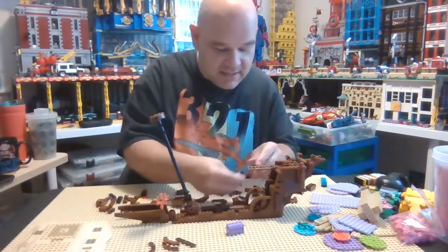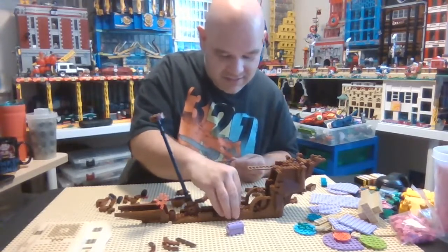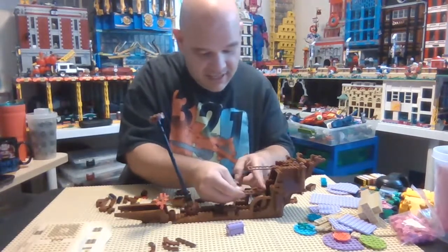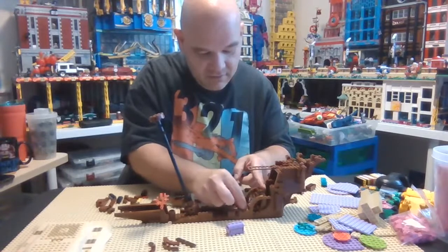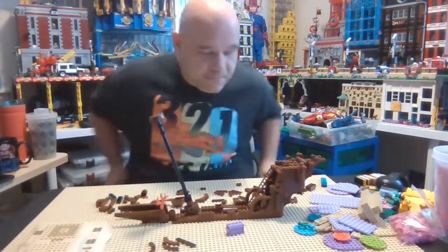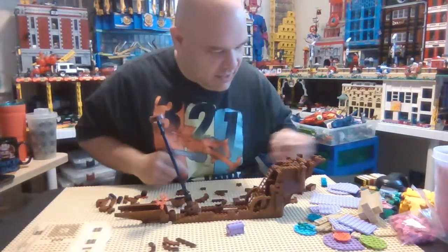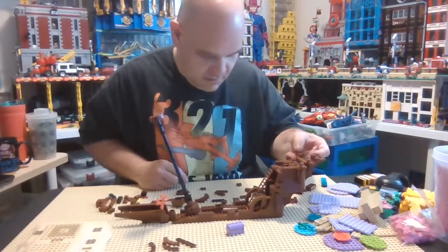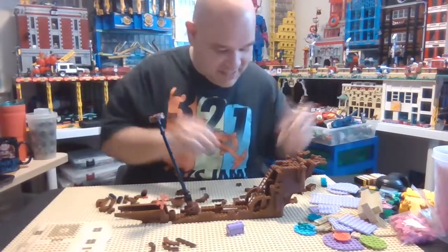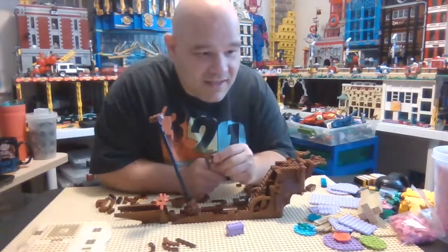One of the funny things about this is seeing what on the ship held together after all these years and what has disintegrated beyond recognition. I think that's fun. There we go. Now we got our stairs going down there. I think that's pretty cool. I think we're looking all right. Now I'm trying to force myself to use the little A-frame bits here.